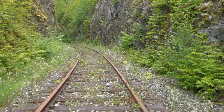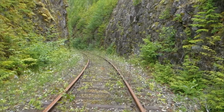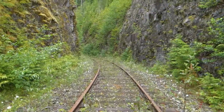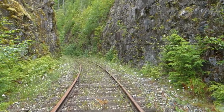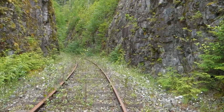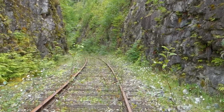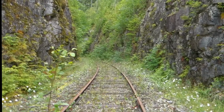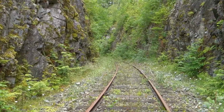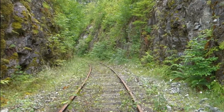Now to walk back north through the cut. One of the composition ideas I had, that I'm doing right now, is the stationary camera, the other camera, is going to catch me coming around the corner, because right now I am out of sight. Sometimes these composition ideas work, sometimes they don't.